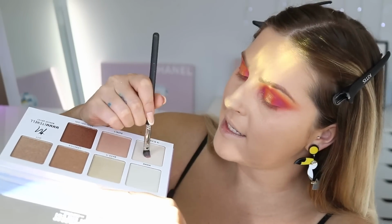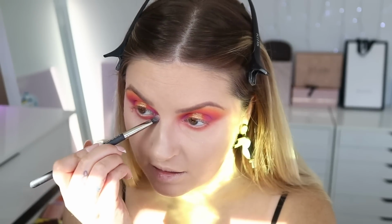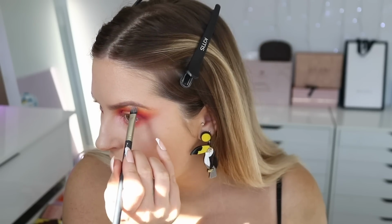But that's okay. I'm gonna take the shade In Blankets, I think. I'm going to apply this to this brush I have here, which is the 283 by MAC, and just rub that right on the inner corner. Oh, that looks pretty. It's kind of reflecting a little bit of pinkiness. I don't know if that's in the highlight powder, or if that's just because I'm putting it over top. And let's do a little bit of that also right underneath this eyebrow.